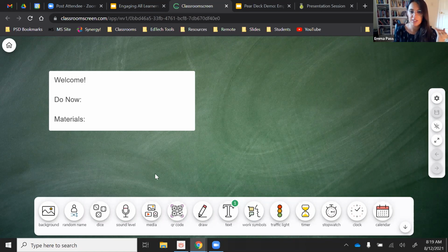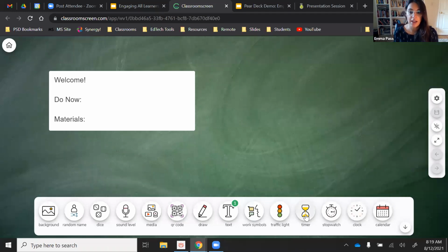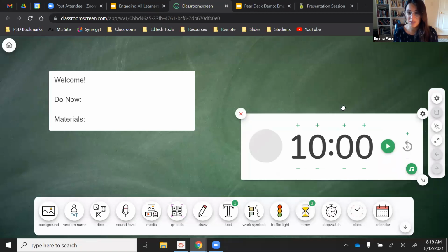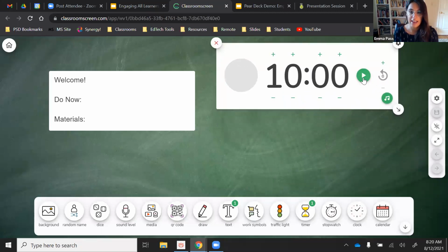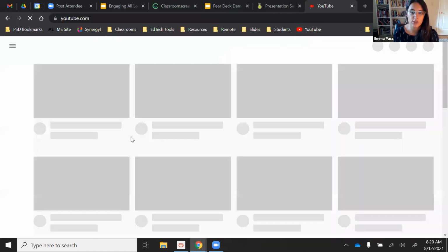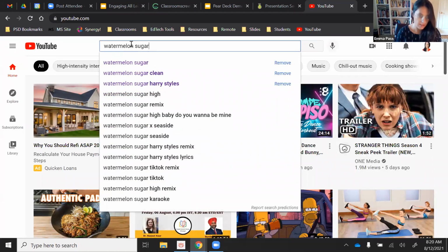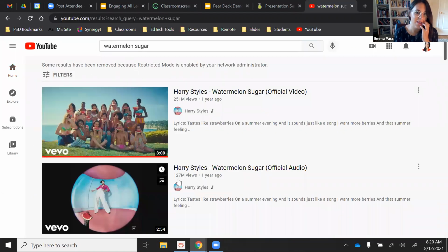Then beyond that, there are a lot more advanced tools. So maybe I want to pop a clock up for students so they can monitor how long they have before class starts, or a timer. So if we always spend 10 minutes working on that do now activity, I can get that started. Oftentimes, I'll also use this media button down here to play music for students at the start of class. So I can quickly open up YouTube in a new tab, find a song that my 7th graders like to listen to.